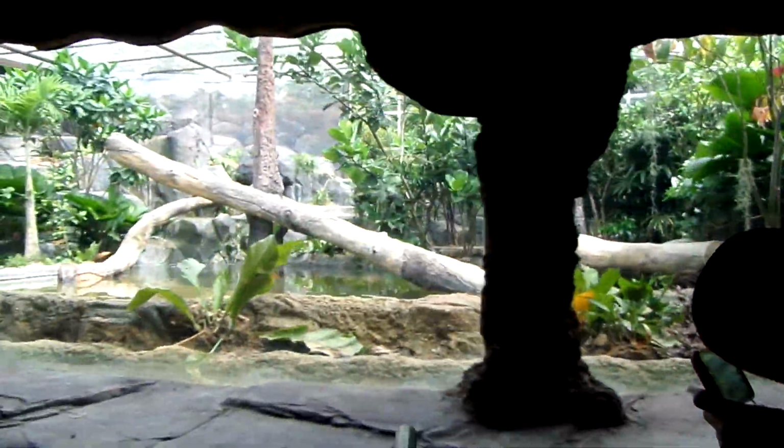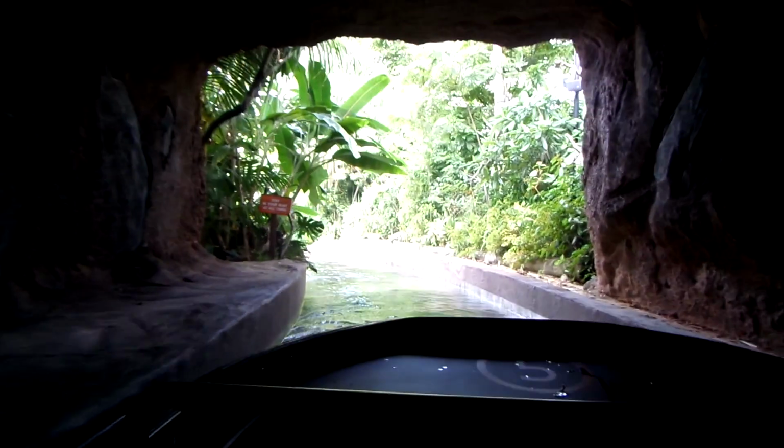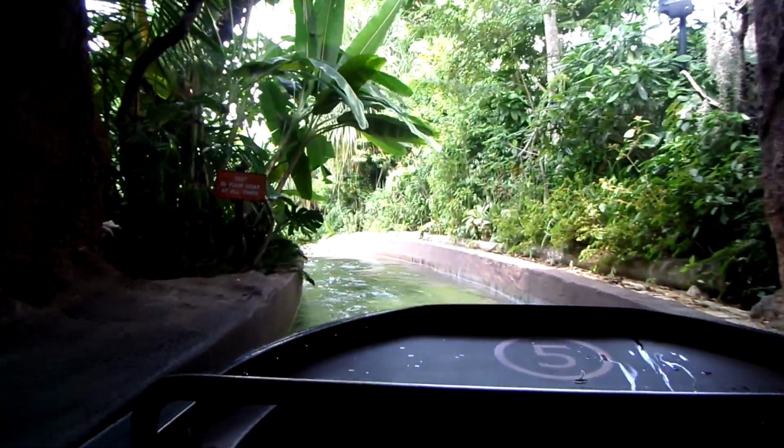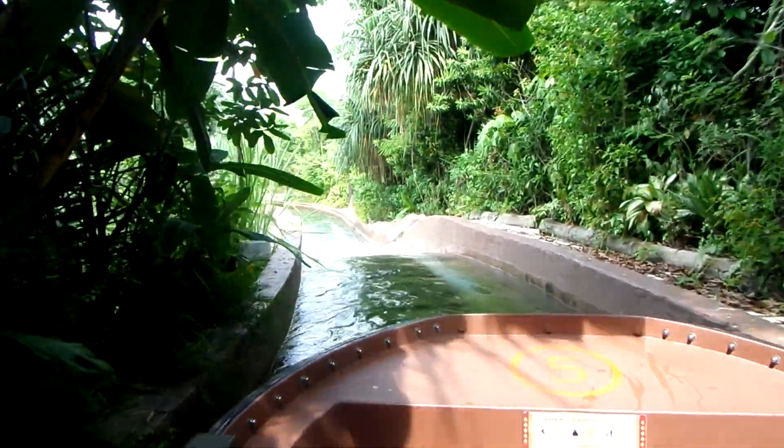Explorers, are you ready? We're about to come face to face with the most feared predator in the Amazon, the jaguar. He was born in Singapore Zoo in 2004. The jaguar is a top predator in the Amazon. It has a powerful bite.